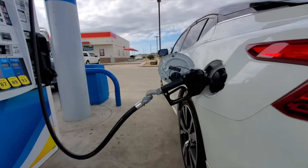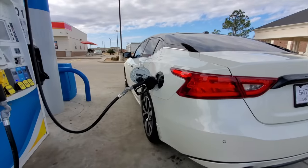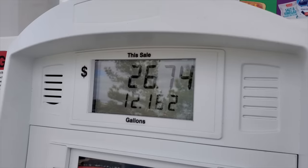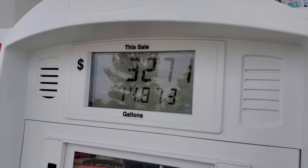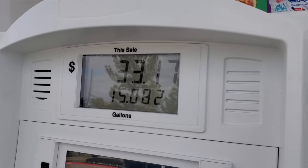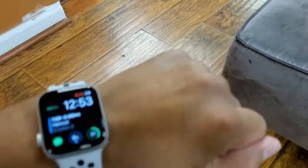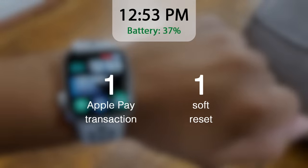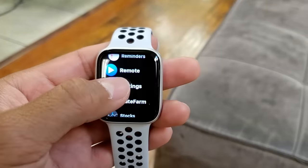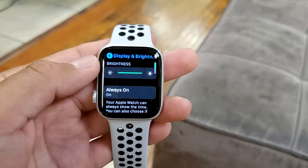Now, at this point, because I felt that my battery was draining way too fast, I thought maybe something was eating away at the battery in the background. So I decided to power my Apple Watch off and back on to see if this helped any, but the soft reset actually made it worse and took a good chunk of my remaining battery. I was now at 37% and it was only noon. So I made the heartbreaking decision to turn off the always-on display to preserve what little battery I had left.